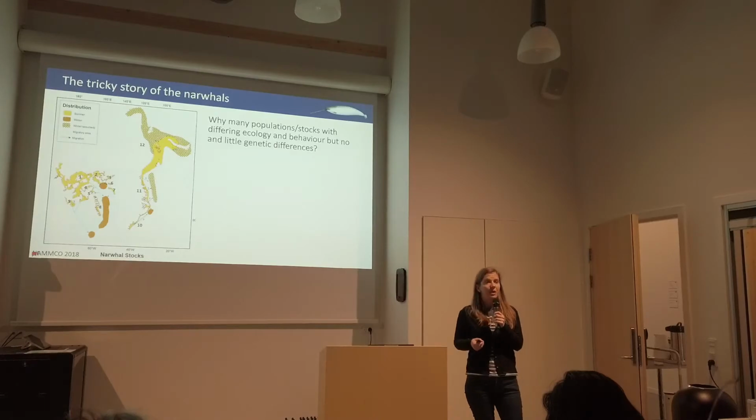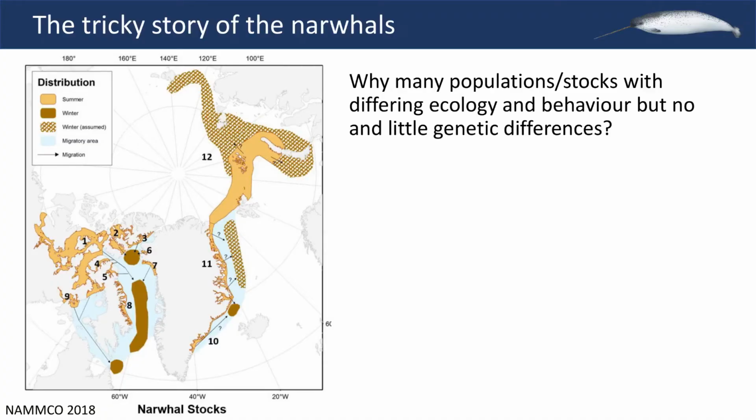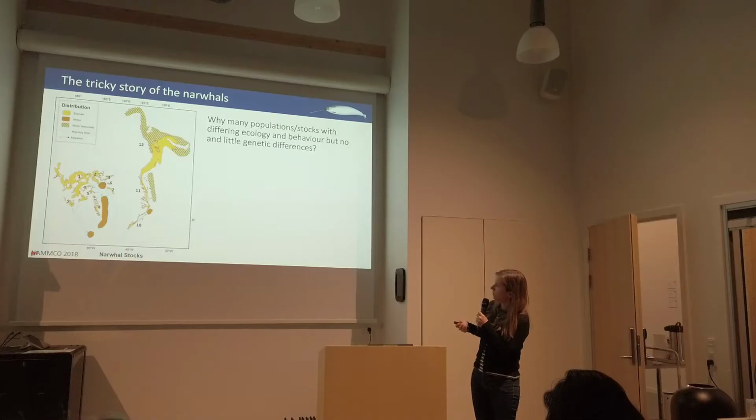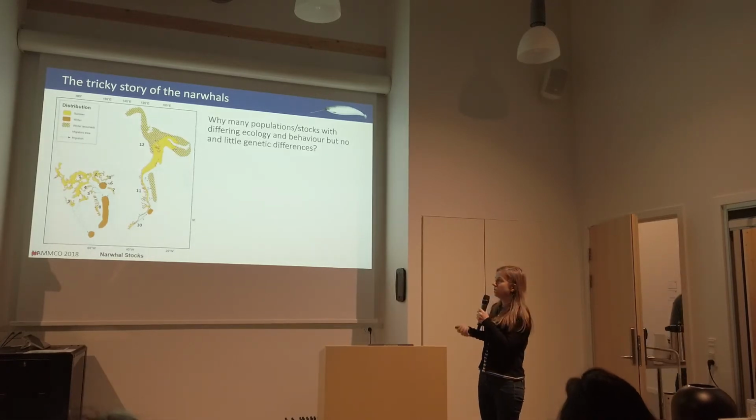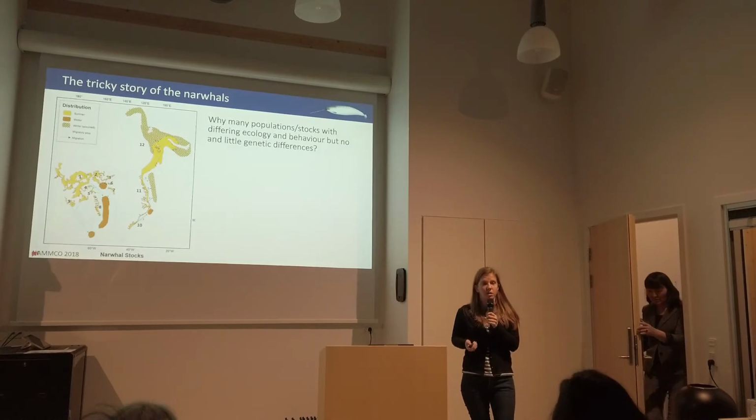Now I'm going to talk about the case of the narwhal. Here on the map you have the different stocks of narwhal which have been defined under the North Atlantic Marine Mammal Commission. There are 12 different stocks which correspond to the summer aggregations.